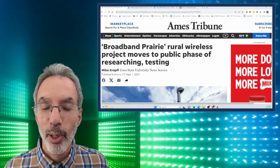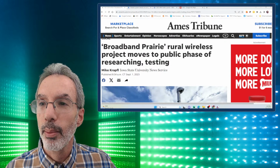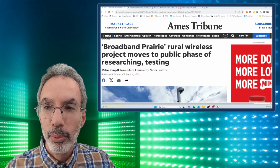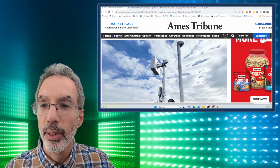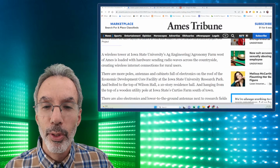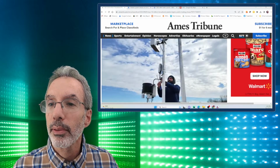Hey there, Rick Usey with Broadband Deployment News. So I thought this was pretty interesting. This is in the Ames Tribune: Broadband Prairie Rural Wireless Project moves to public phase of research testing. I was just going to read through this and then share a couple of other things. So you see here a wireless tower, and there's a tower right there.